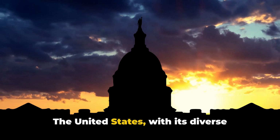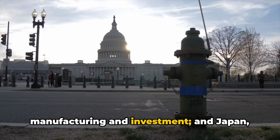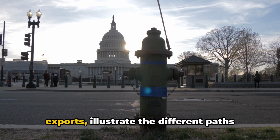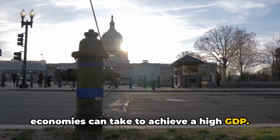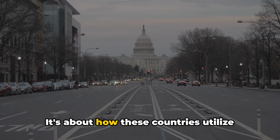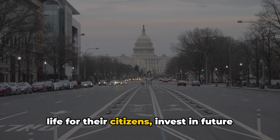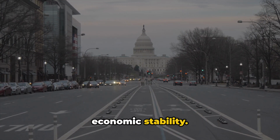The United States, with its diverse sectors, China, with its focus on manufacturing and investment, and Japan, with its advanced technology and quality exports, illustrate the different paths economies can take to achieve a high GDP. However, it's not just about having a high GDP. It's about how these countries utilize their wealth to improve the quality of life for their citizens, invest in future innovations, and contribute to global economic stability.